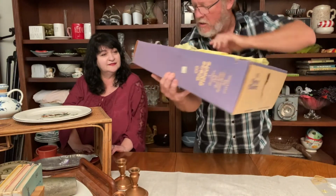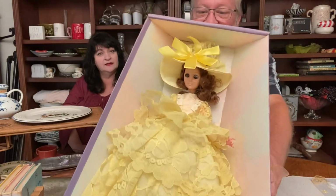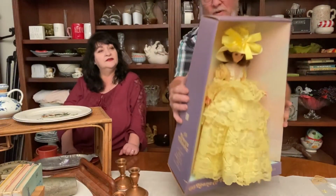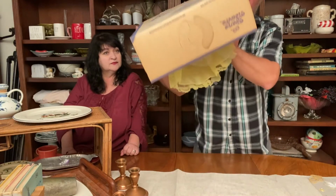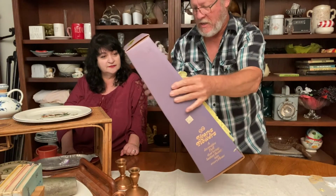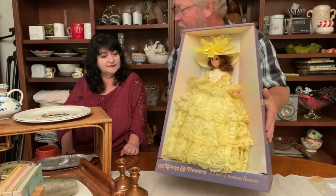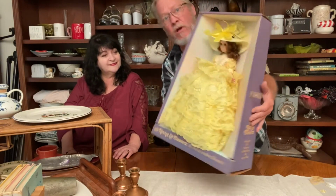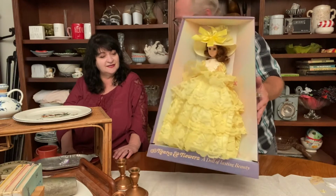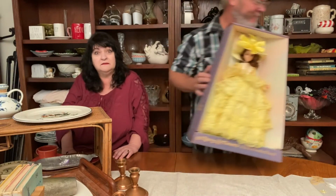And her eyes, she has sleepy eyes, closed and open. Interesting. So anyways, a beautiful doll, still in the box, and in a good condition box. Anyways, I figure I would let her briefly stay here before we send her on her way. You're going on an adventure, little girl. Oh, boy. Nice. This will be fun. Yes, some doll collector is going to love that. Or some little girl.